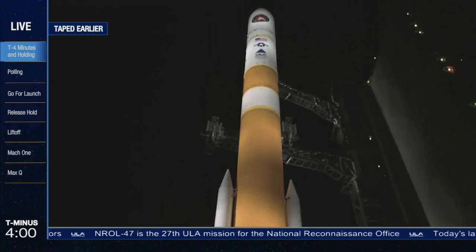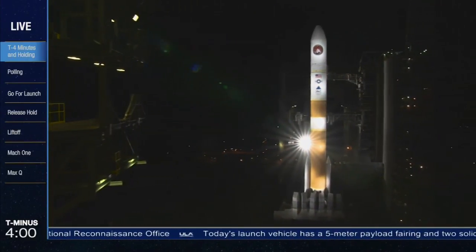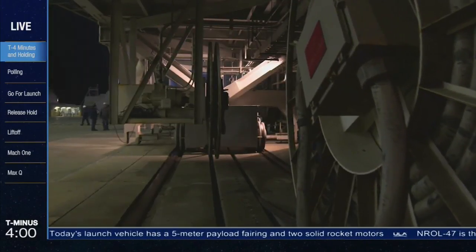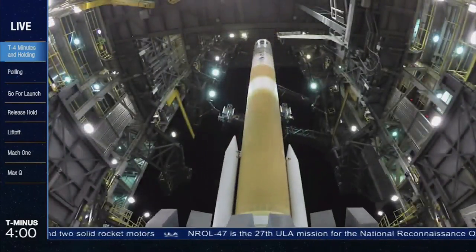Using 40 hydraulic cylinders at pressures nearing 3,500 psi, the 10 million-pound MST is raised 8 inches to begin the move. Using a carriage transporter system traveling at about a quarter mile per hour, it takes about 25 minutes to roll the MST 300 feet east of the Delta IV rocket.